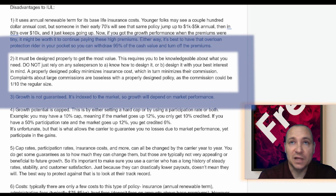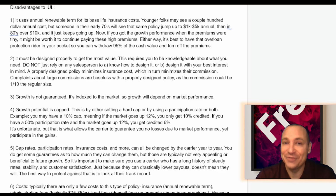So the policies that I design, the bulk of what an agent gets paid is based on what the base premium is. If you're wanting to pay $6,000 a year into your premium, we want to design that policy so the base premium is about $600 a year, not $6,000 a year. So if you have an agent that is putting a base premium at $6,000 a year, that's not optimally designed for your benefit. That is designed for their benefit.